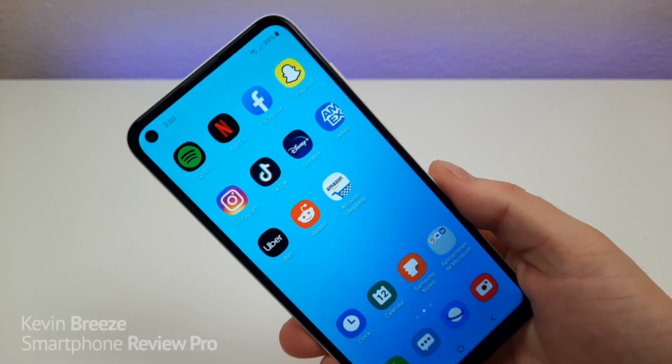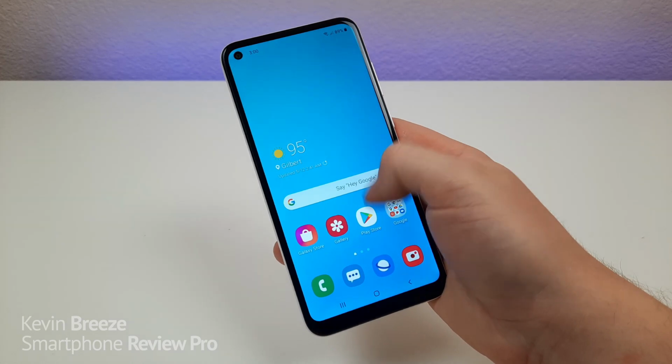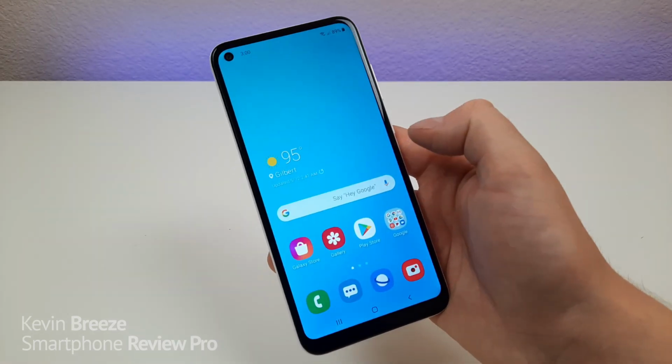Now I did download some of my favorite applications on the phone to test while I use it, but if you do buy this phone unlocked, then you're mostly just getting Samsung's various first-party apps and you're getting Google's goodies here. But beyond that, there's really no bloatware.